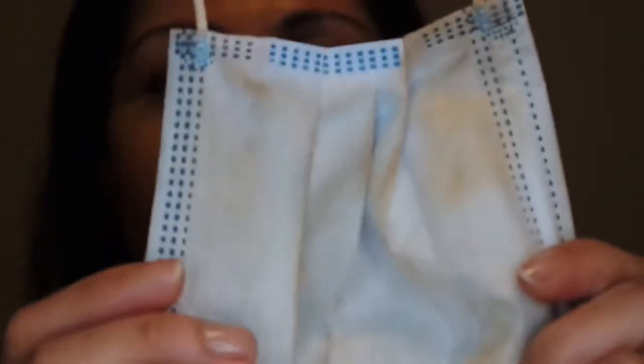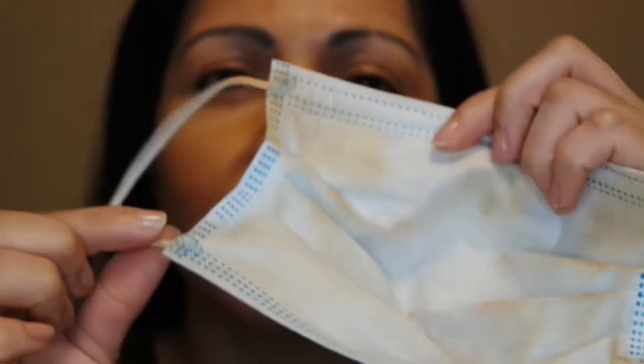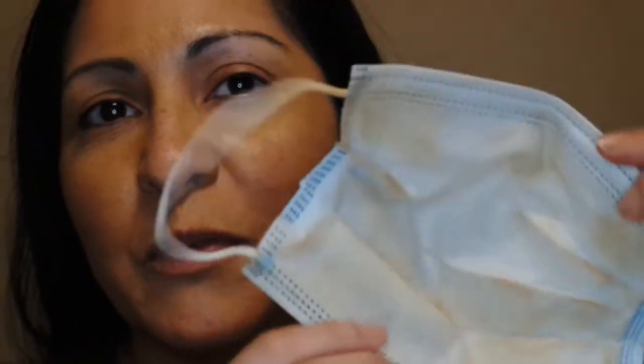You can actually see all the transference, even on the ear loop. All the transference from the foundation got onto this mask. So you can see little lines here. That's from where I guess some of the makeup came off. But overall, I like the finish. Don't get me wrong, the finish is good. It is not good for masks. I don't think any foundation is good for masks.